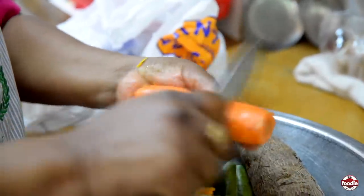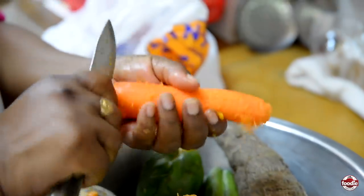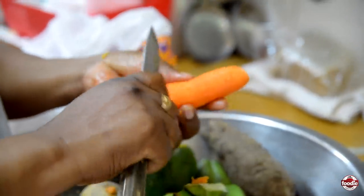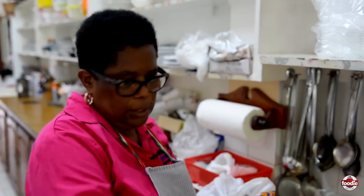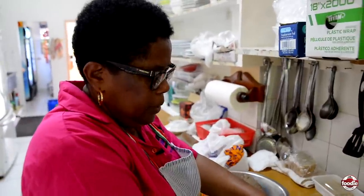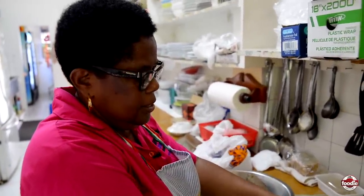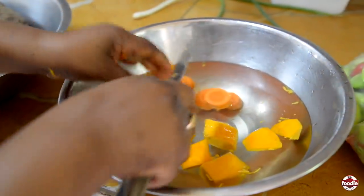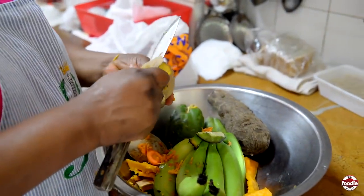Normally, as tradition, we use the fish head to make the fish broth. So today the fish that we are using is blackfin tuna head, and we are using kingfish head in the fish broth, with one and two tails in it. So I'm peeling now the potatoes.